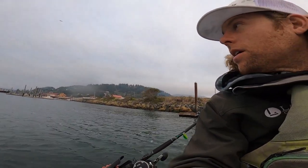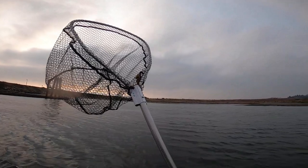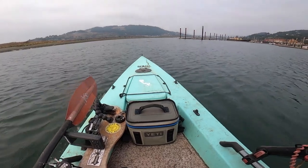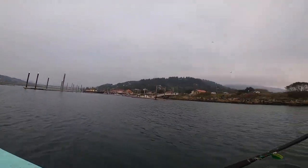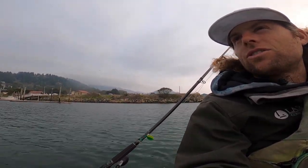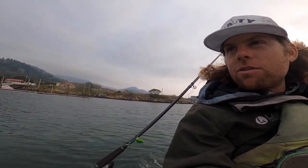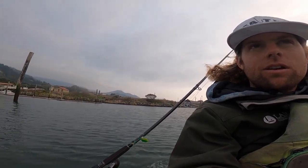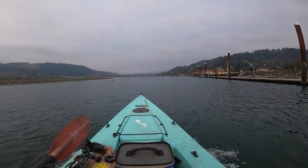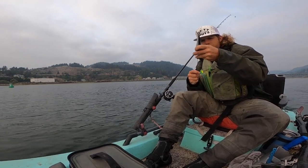All right, here we go. Got the new net. Trying to make it happen. Got the rig. Got the bait. Got the word on the bite. He said around 4 o'clock. A lot of silvers though. Can't keep the wild silvers. Only the hatchery with the fin clipped. So let's see what we can make happen here. Here we go. Boom! Feed the bait.